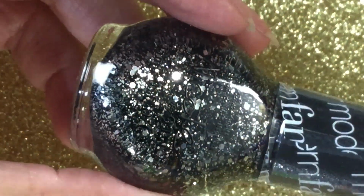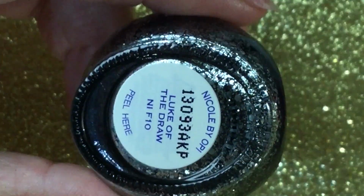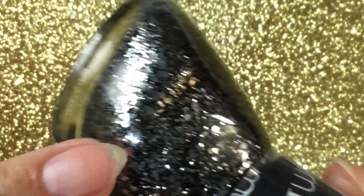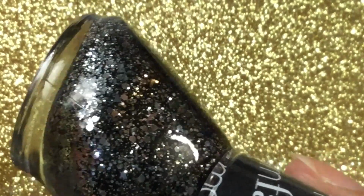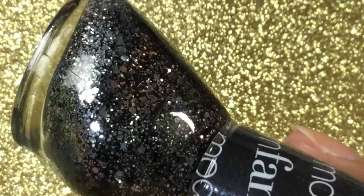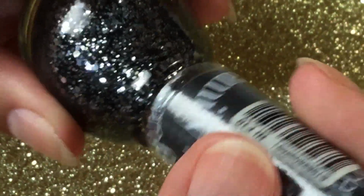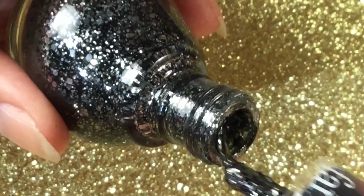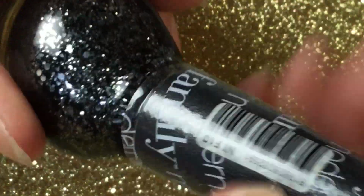This, you guys, oh my gosh. So this is called Luke of the Draw, and OPI had a polish like this. I think it was in the Nicki Minaj collection. This is a dupe of that. Oh my god, this polish is so good. It's a little dry. It could use some thinner, but I am going to put some thinner in it, and I'm going to keep it. If I want to wear this, I'll thin it and wear it because this is beautiful.